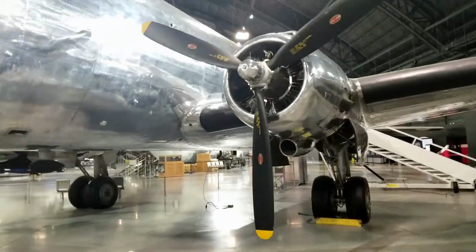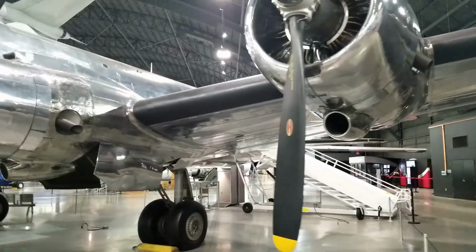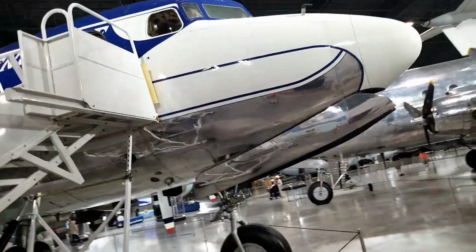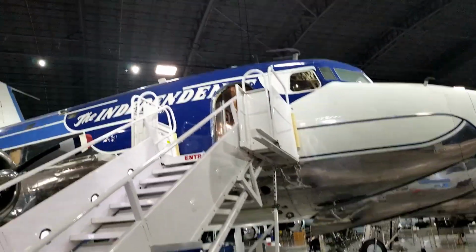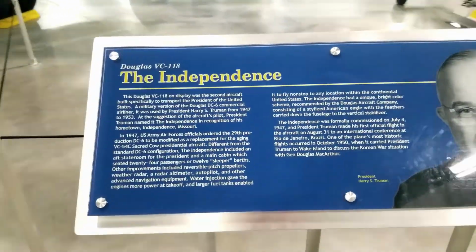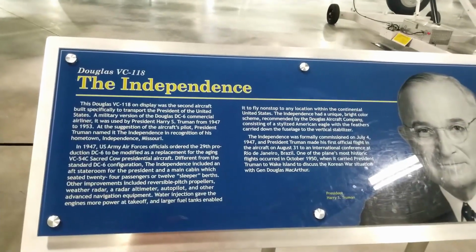Okay, we're not going to go through them. You can go through each of these, or most of these, but we're not going to do that today. Again, this is just a walkthrough. We can come back and spend more time on these later. This is the Independent. It's the second plane specifically built.